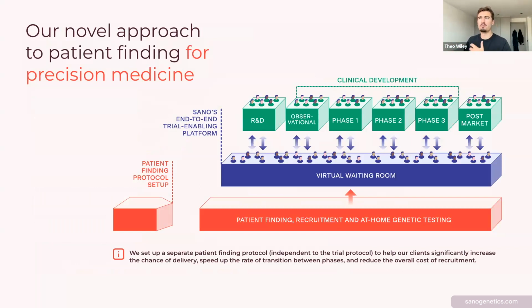So being a patient-centric organization, it's important for Sano to give patients access to potentially life-saving medicines and trial opportunities that they likely wouldn't otherwise have access to. So if they screen out of one particular customer program, we keep them up to date through recontact and connect them with other research programs that they might be eligible for. So with all that, I know I've given you a sneak preview of the next slide anyway.